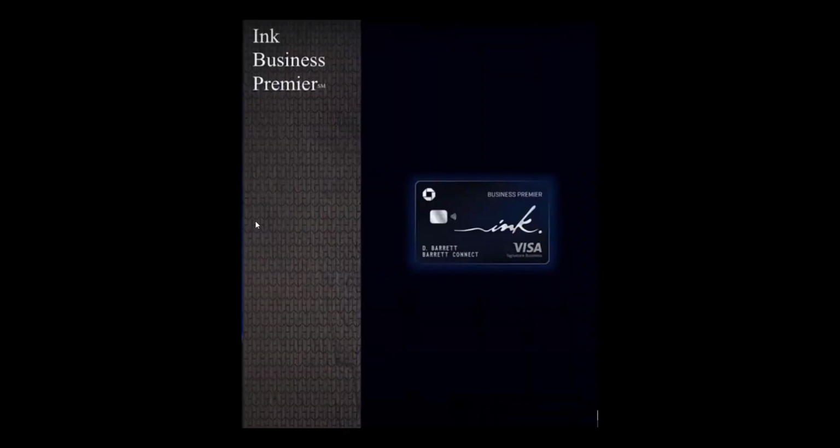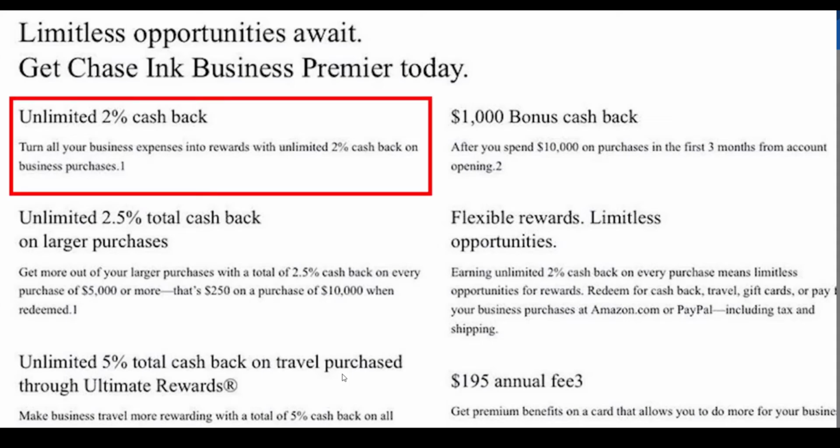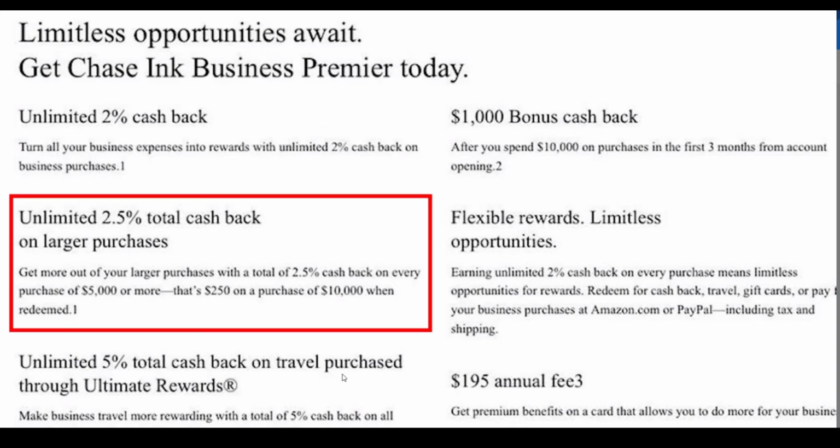Alright guys, so let's see the folio. So this is what it's going to look like. There's really no digital print on the web yet, so this will have to suffice for all of you. This is the Business Premier Inc. Business Premier card. Now some of the benefits will be unlimited 2% cash back on all your purchases. But you also get the 2.5% total cash back on larger purchases, which will have to be $10,000 and up. So for some of the businesses that do $10,000 of volume or more a month, this definitely is for you.